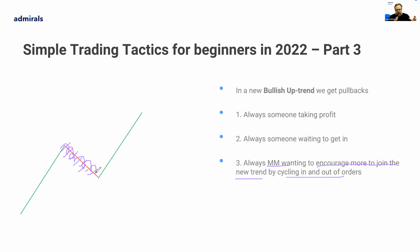Remember, for things like the dealers, the market makers, they only get paid when orders get triggered, right? Those little commissions, those parts of the spreads, that is how they get paid, okay? They only get paid when orders get triggered. So it's in their interest to get people placing orders. And if the prices are overextended, well, people will wait.